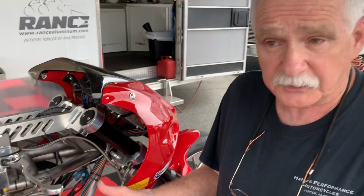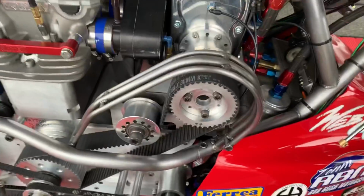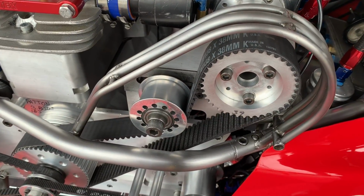There are some differences, obviously. We run a 2-speed transmission where they run direct. We have multi-stage clutches as they run, and of course, the main feature, supercharged nitro, 4 cylinders.